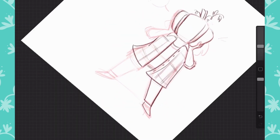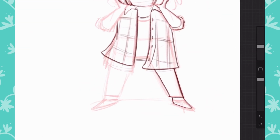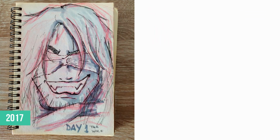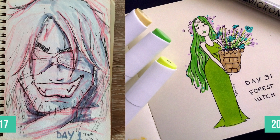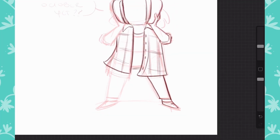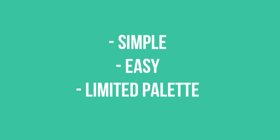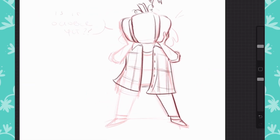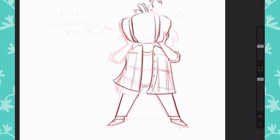For example, for me, I find out that the best way to go about it is to keep my drawings very simple, sometimes even sketchy. I've been perfecting or improving my traditional style each Inktober, but some things stuck. Simple, easy, and limited palettes. This is what works for me, and even then sometimes I might miss a day or two. But I always manage to catch up because these drawings won't take a whole lot of my time.